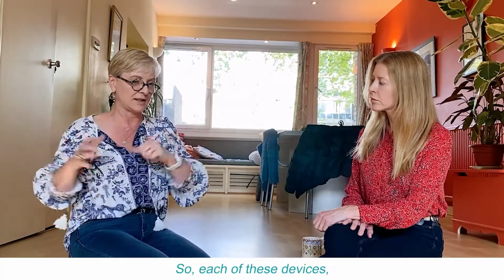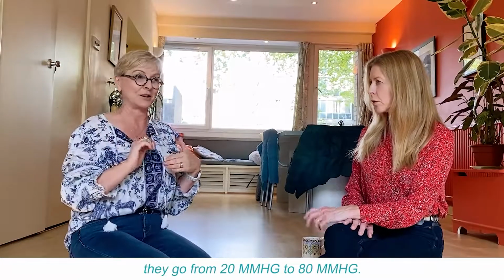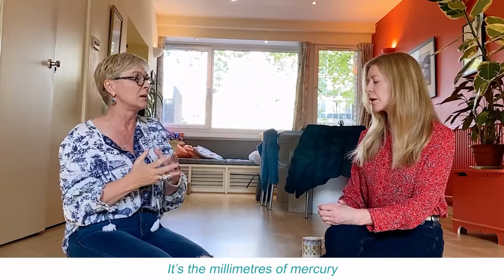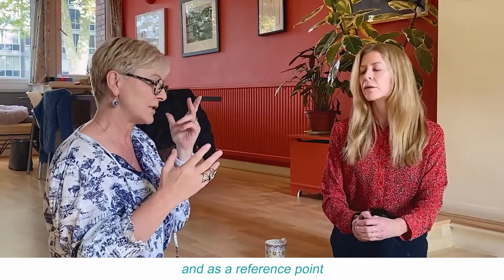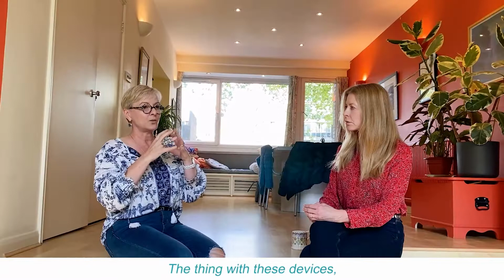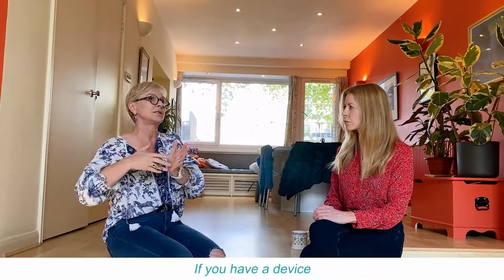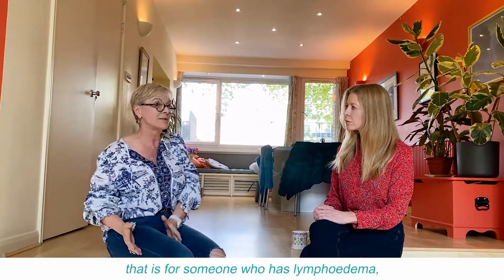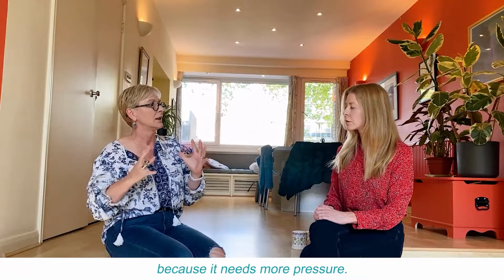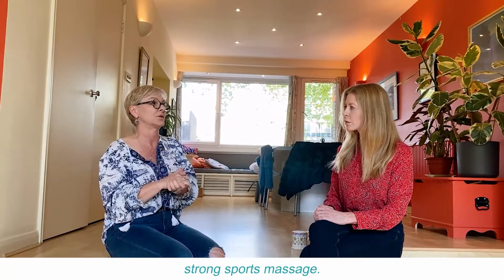Each of these devices, whichever one you get, they go from 20 mmHg to 80 mmHg. What's that? Very good question. mmHg is just a measure of pressure. It's millimeters of mercury. And as a reference point, if you're standing waist deep in water, the pressure at your foot is 70. The thing with these devices, because they are designed for well people, they don't go to higher pressures. If you have a device for someone who has lymphedema, so they have very large misshapen limbs, the pressures can go much higher because it needs more pressure. But for well people, 80 is more than enough, and that is a really good strong sports massage.